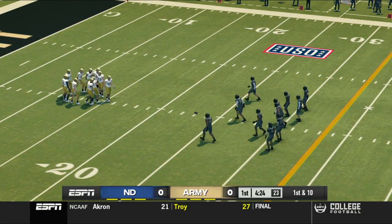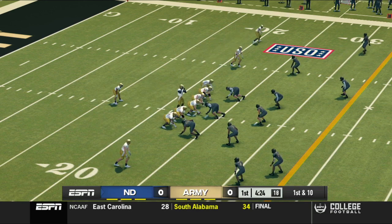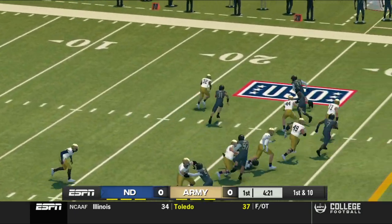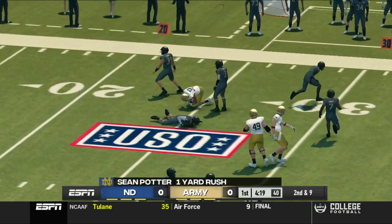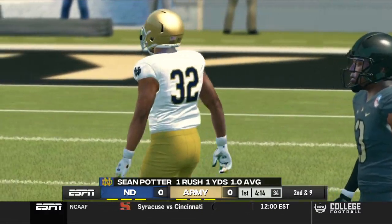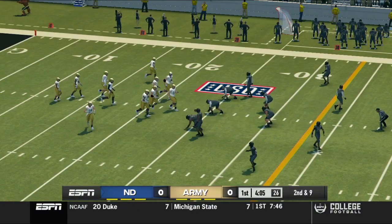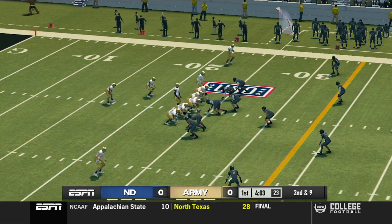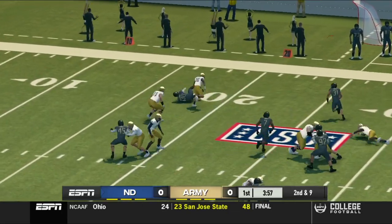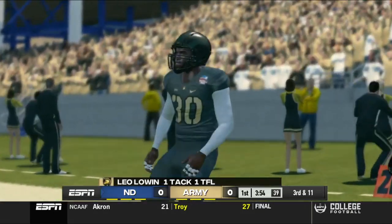So here comes the offense taking the field for the first time today. Potter with a pitch. And he's taken down at the 24-yard line. Gain of about a yard on the halfback toss. Second down and nine to go. Ball on their own 24. Taken down at about the 21. That's got to be very frustrating for that running back.